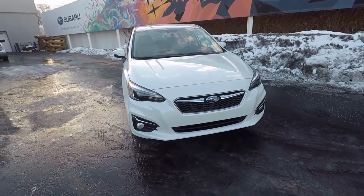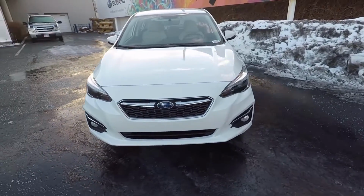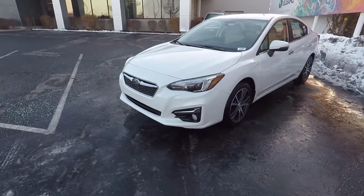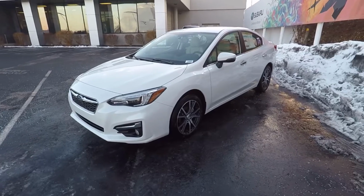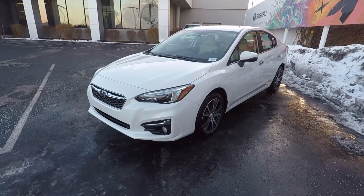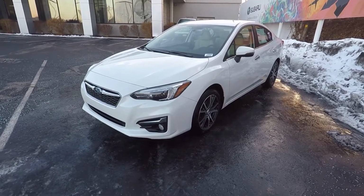This particular Impreza that we are looking at today is a Limited spec, so it's on the higher echelon of things for the Subaru Impreza, and this time around we are doing a sedan since we did do a hatchback last time. But let's just pop right under the hood.